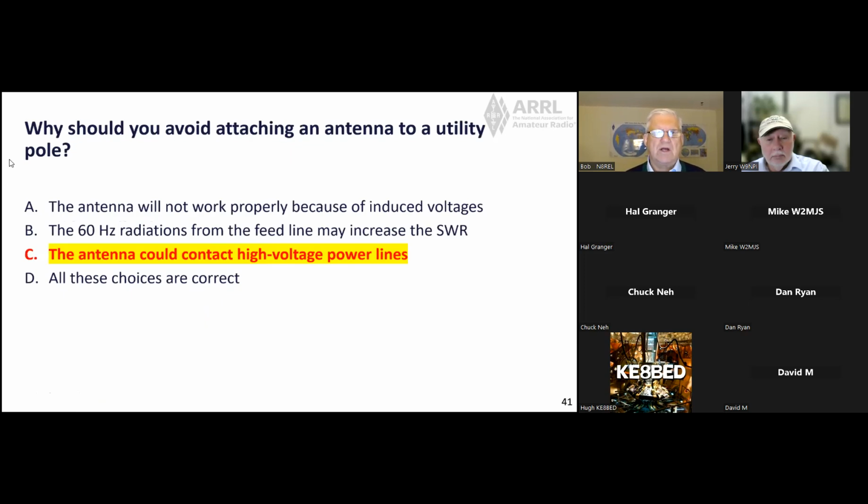Okay, why should you avoid attaching an antenna to a utility pole? Oh, again, here we're worried about the high voltage power lines, the utility power lines. Yeah, don't do that.